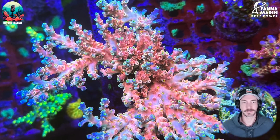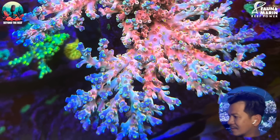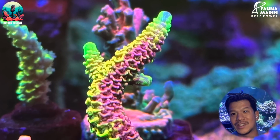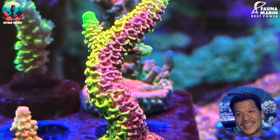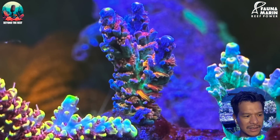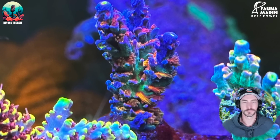Right now, because it's so hot, I don't really want to ship. I've been trying not to frag anything, just to let the tank grow. Because I see Joseph at Coralina Coral Heads, he always posts his tank pictures, and the colonies are all huge.